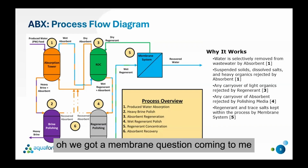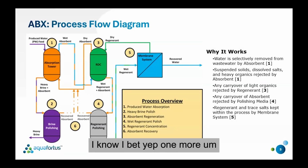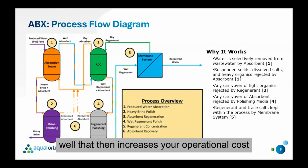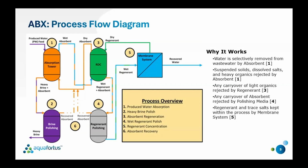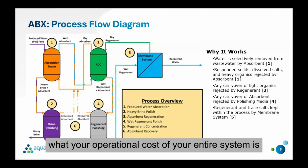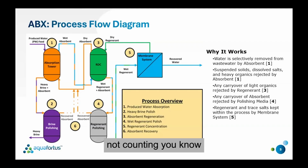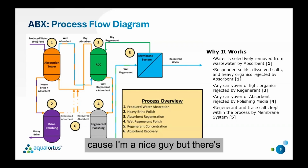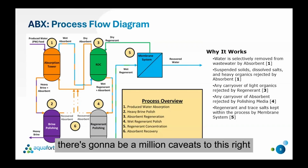You were talking about using high-pressure membranes. Well, that then increases your operational costs. Do you have an idea of what your operational cost of your entire system is? Not counting trucking and everything else, just the equipment itself. So I'm going to give you guys a ballpark number because I'm a nice guy, but there's going to be a million caveats to this, right?